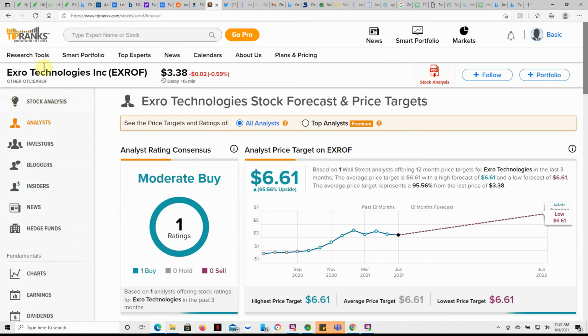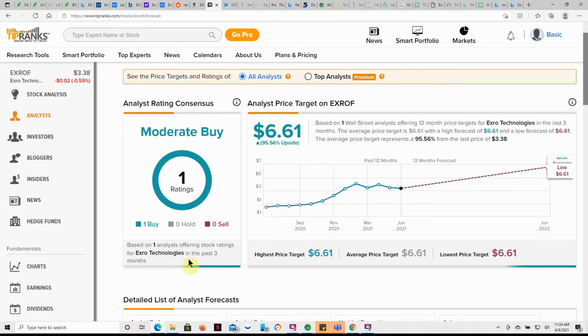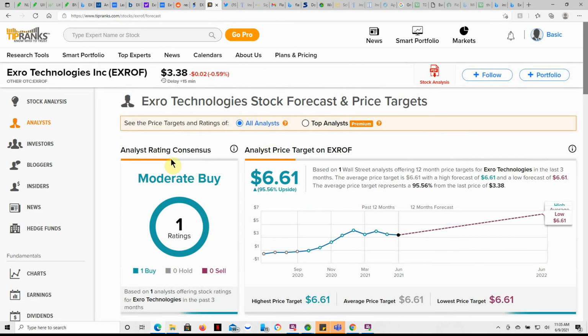But check this out here on the TipRanks. This is kind of amazing, I think. Currently at 338, showing a moderate buy. One rating with an upside of 661, a 95% upside. That is just amazing in my mind. With a high of 661, a low of 661. But I just feel that's kind of amazing on one analyst and an upside of 661. So almost getting close to doubling your money there.